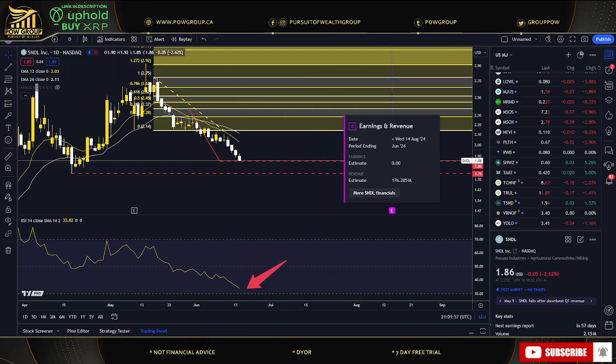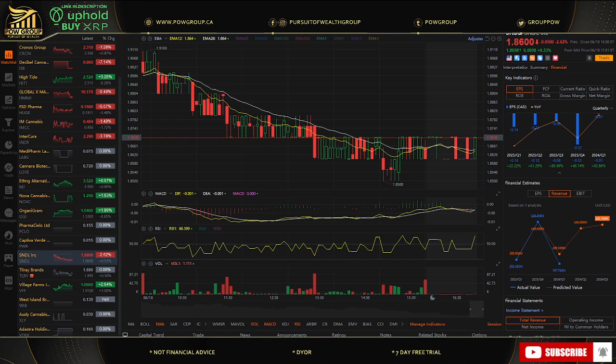We also have earnings coming up. Looks like mid-August. We'll want to see official confirmation from SNDL with the earnings date, as always. But they are estimating here on TradingView 176.285 million USD and forecasting flat for EPS. If we take a look at Moomoo, they're saying, based on one analyst, in terms of Canadian dollars, 240.4 million. So they're very optimistic in terms of revenue here, which came in last quarter at 197.75 million.